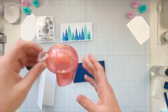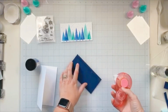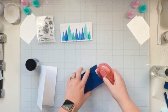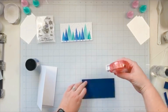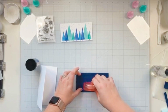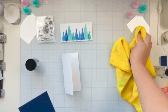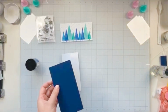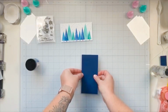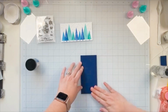Okay, so let's get our tape runner. This one's from scrapbook.com. Ooh, I'm not going very straight here. Okay. And then when I glue onto my card bases, I like to start from the folded side. So just in case I did a terrible job cutting and scoring my card base, I can always trim it off if it shows anywhere.